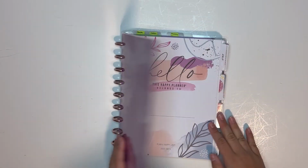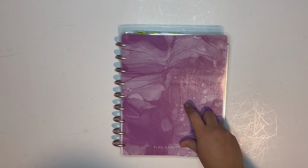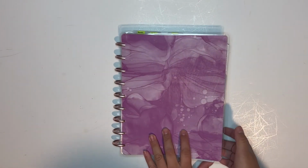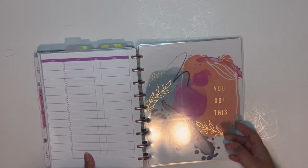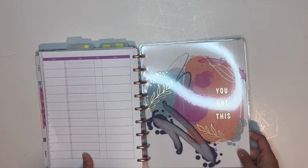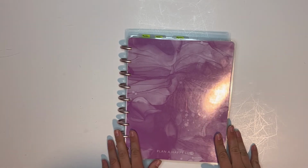Oh, and don't forget about my functional dashboard Happy Planner. I already flipped through this in another video, so I'm not going to flip through this one again. If you want to see what the insides look like, go ahead and check out that other video. I'll link it down below, and then I'll do an update on how I added some extra tabs and stuff in here since then.